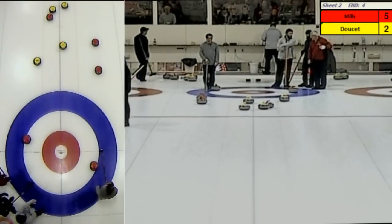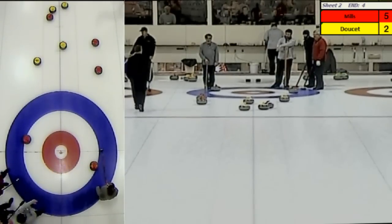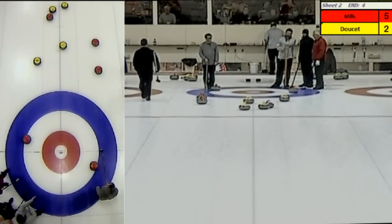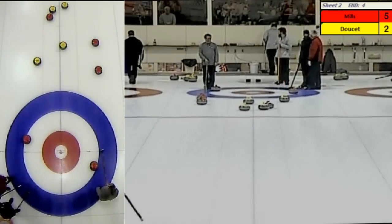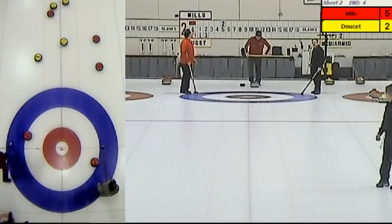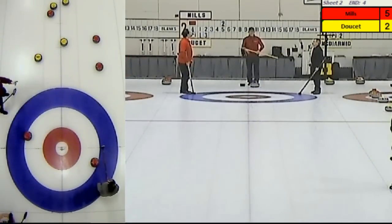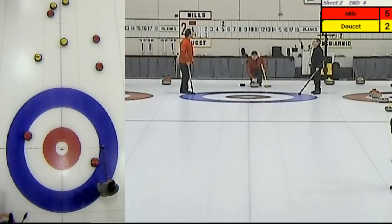So Jeff is going to have a wide open draw for 3. Anywhere in the house will do it. He's got a fairly big port to go through. Shouldn't be a problem, but the way this ice is acting, it might. You never know. Shot ain't done till it hits the paint. Right. There's a lot of fodder out there, too.